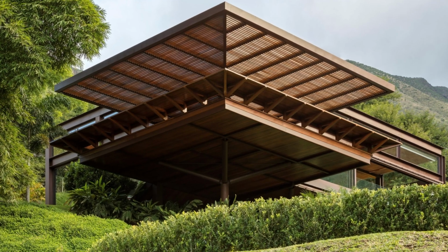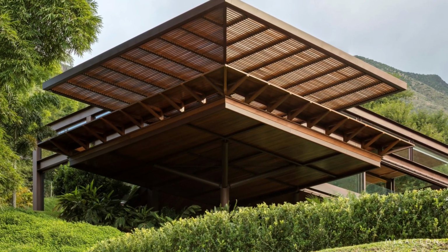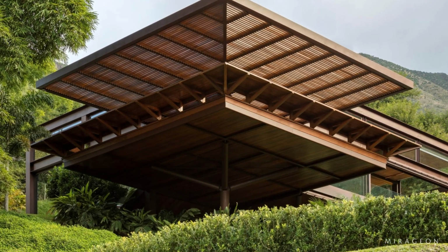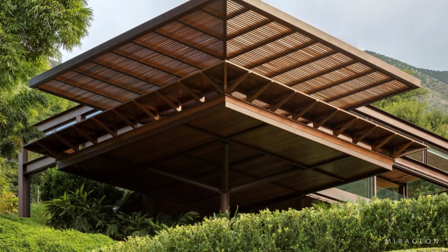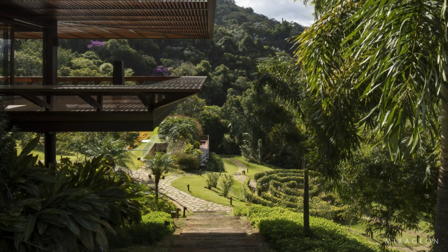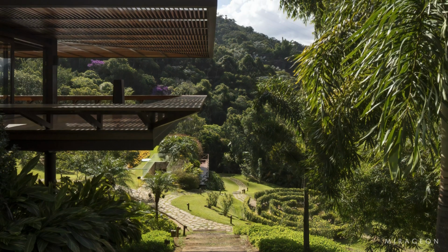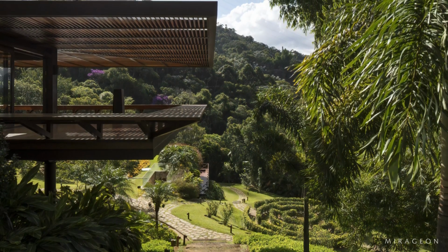One of the highlights is the cantilevered veranda, which offers a spectacular view of the mountains surrounding Rio de Janeiro. Since these are two completely different functions, the steep slope of the terrain was used to separate the two distinct buildings.